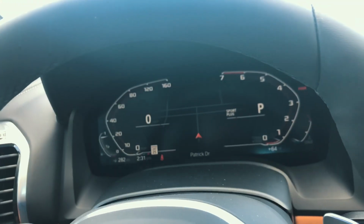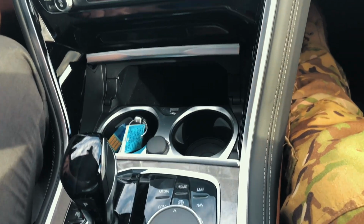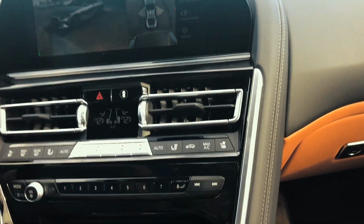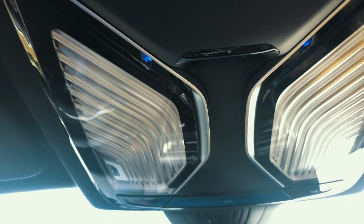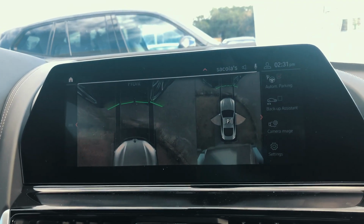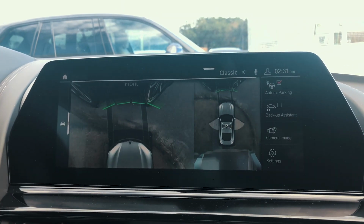It's got an updated cluster, so this is your iDrive 7. You'll be able to have your navigation on here, and your navigation will also be on your heads-up display. Oh wow, up there? Yep, you can't probably see it from there, but right here there's a heads-up display. When you have a navigation waypoint, like actually using your navigation, it will pop up there. Sweet. Not a lot of people use this, but it's cool if you're going into a parking lot like this that has signs and you can't tell how far you are from it. It also changes these so you can see where your wheels are actually positioned.